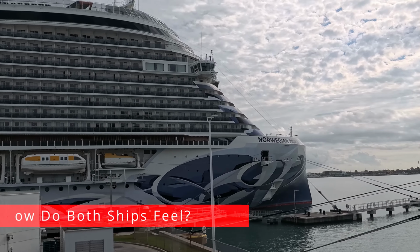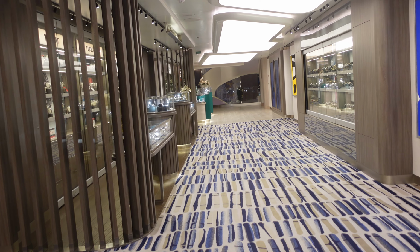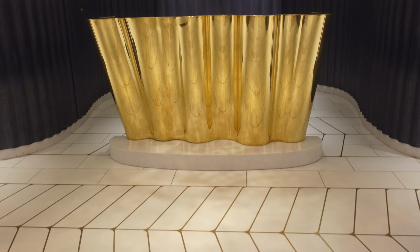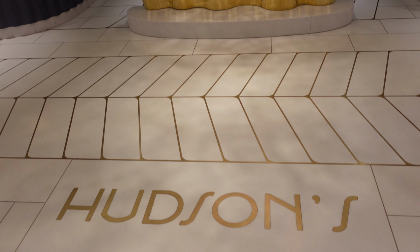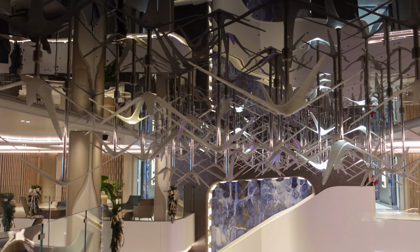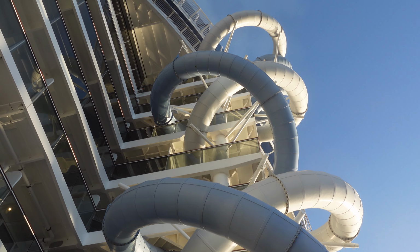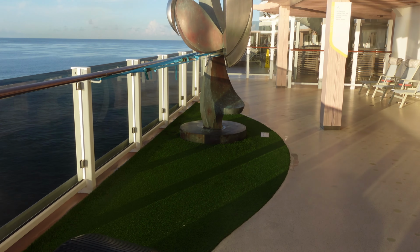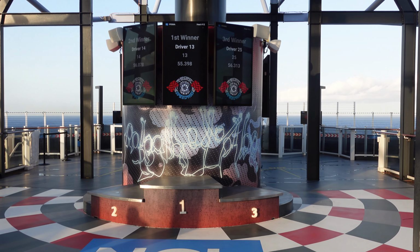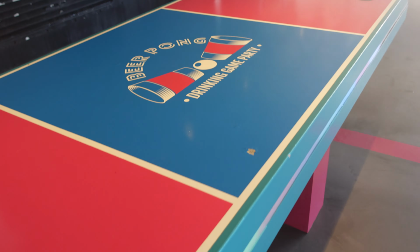When Norwegian Prima launched back in 2022, it introduced a completely new direction for Norwegian Cruise Line. The ship looked more modern, more upscale, and different from the Breakaway and Breakaway Plus class ships that came before it. But while many people loved Prima, others felt that there were areas that needed to be improved. And honestly, Norwegian Aqua feels like Norwegian looked at Prima and asked, what can we refine?